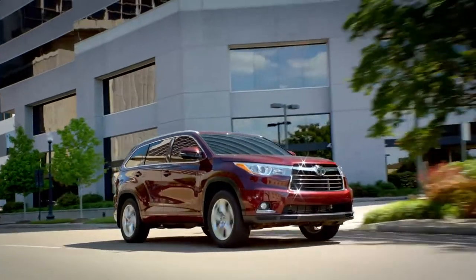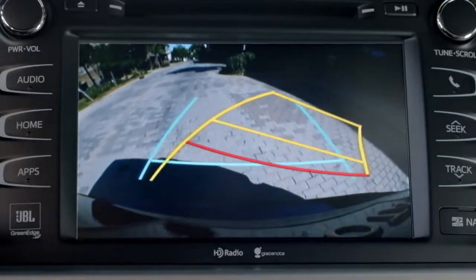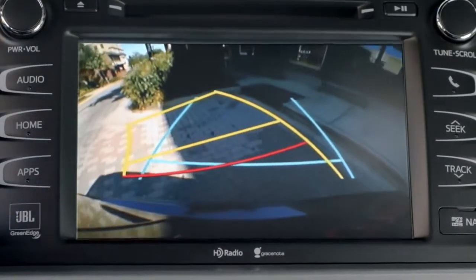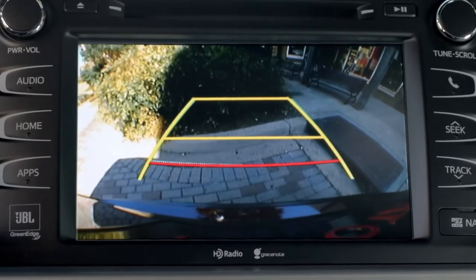Available on the limited grade are dynamic grid lines. The dynamic grid lines are linked with the steering operation and are displayed with yellow guidelines. The red grid line shows you anything that is 1.5 feet behind the center of your rear bumper. The blue line shows you the distance behind the SUV, about 3 feet from the edge of the bumper.